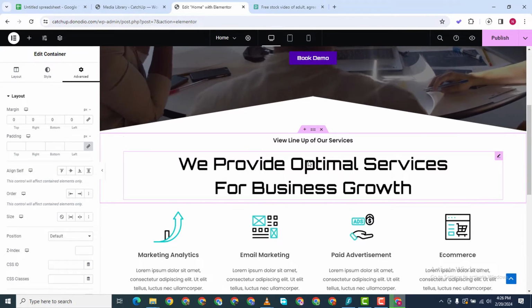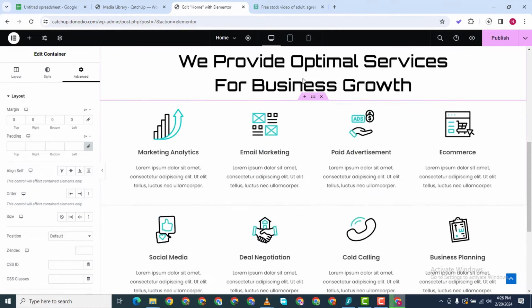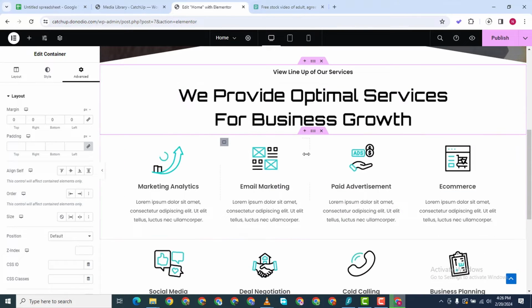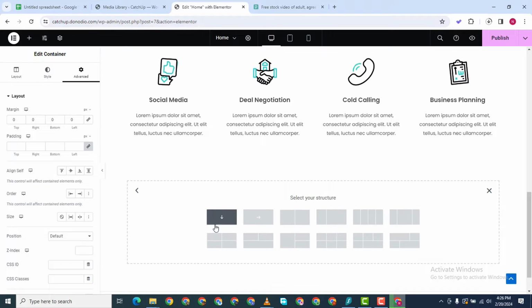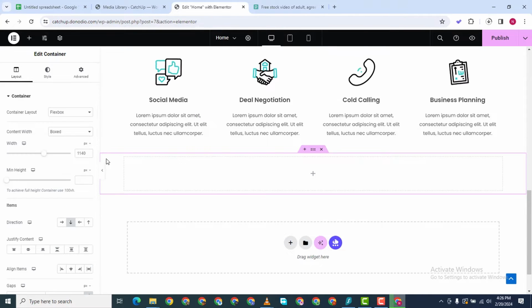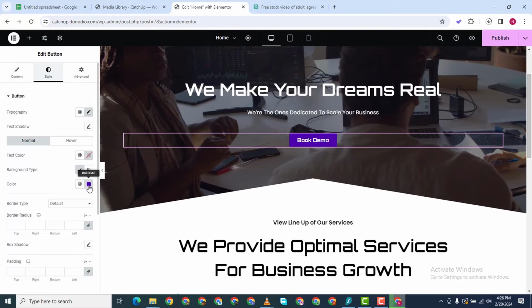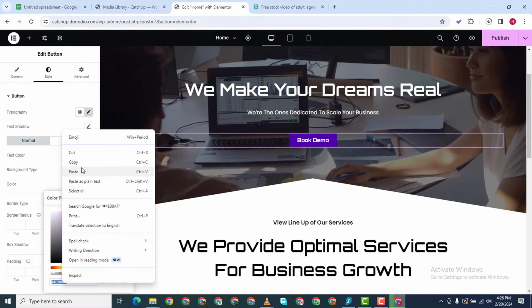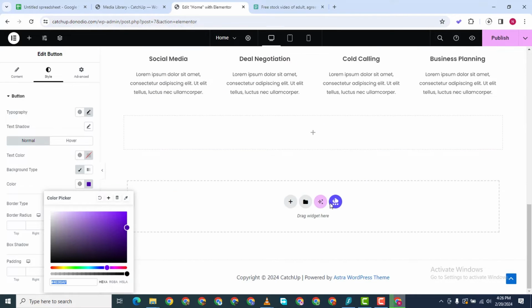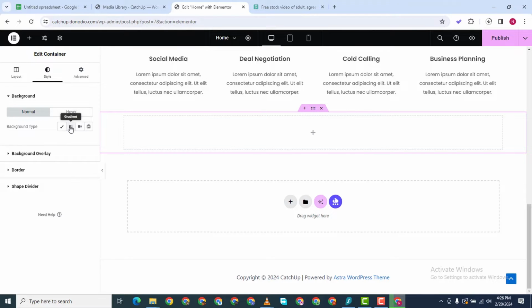So you see, we provide a view lineup of our services. So this is this for this section. I'm going to do another section and put it ahead of there. So I'm going to add another section here, and then I want to give it a background, and I'll pick this color here, this hex code. I'll copy this hex code, and then I'm going to come here and give this a gradient background.